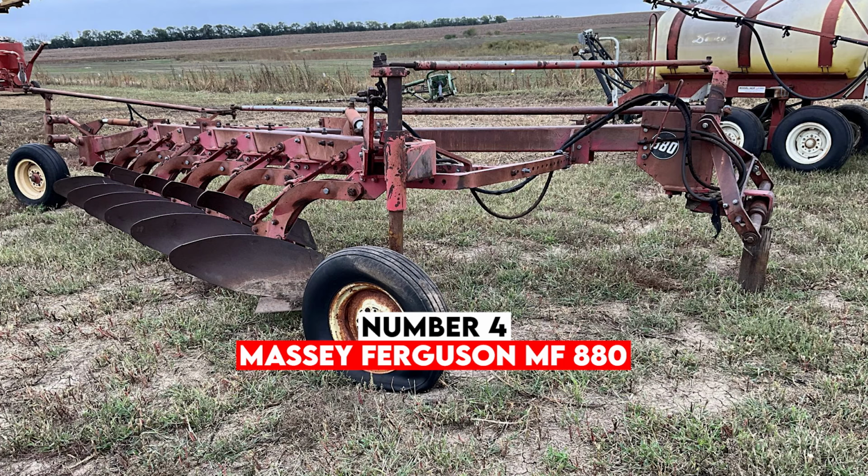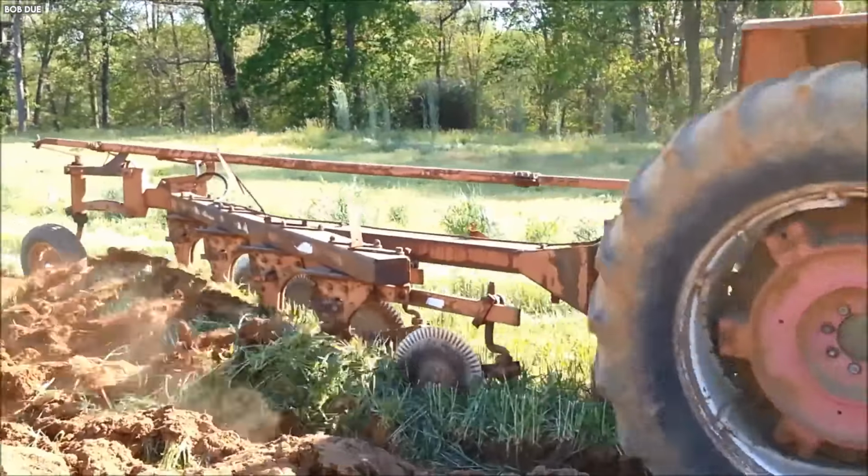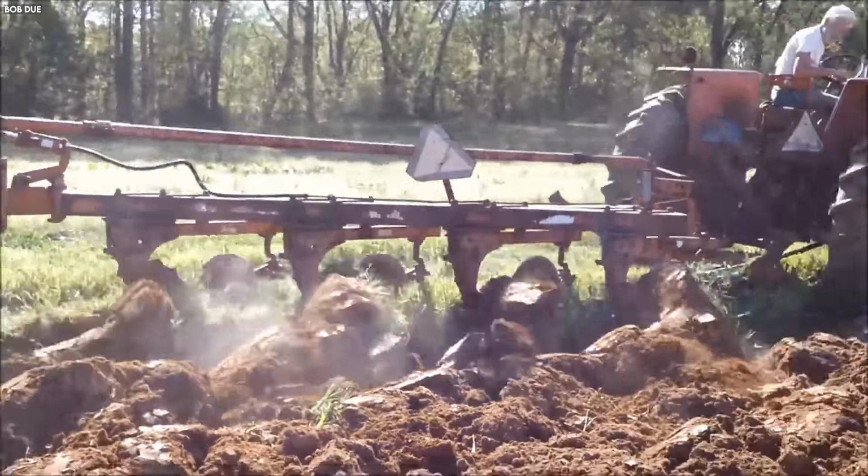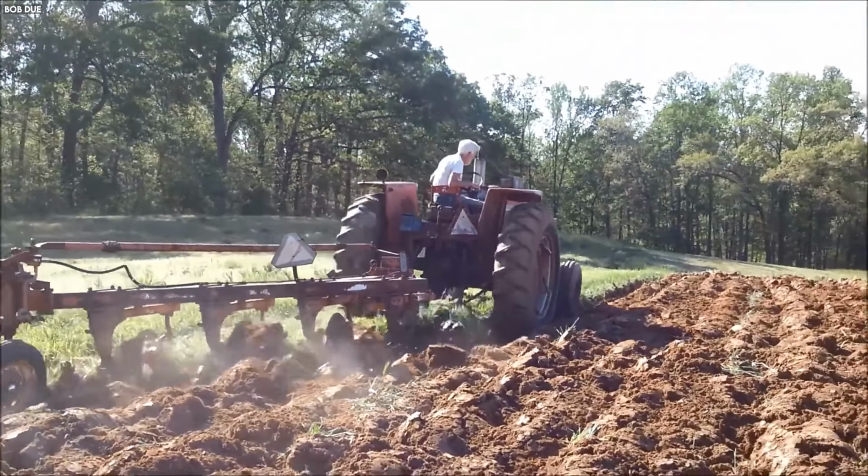Number 4. Massey Ferguson MF 880. By the late 1960s, tractors had grown up, farms were bigger, horsepower was climbing, and farmers needed plows that could carry more bottoms and cover more ground per day.